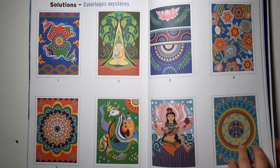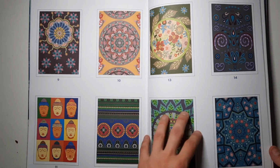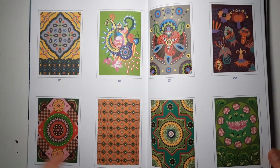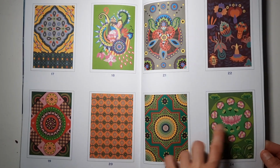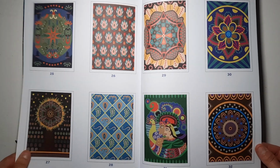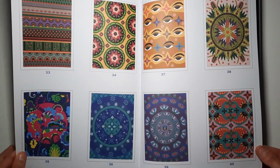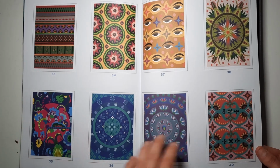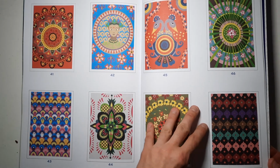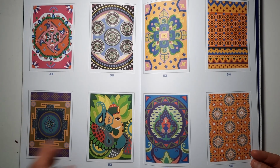Very interesting images here. I assume it's mandalas and patterns, maybe Rangoli means patterns. I'm not sure, I actually didn't look it up. But there are some very nice images in here, very colorful. Also without any black lines, so you can go straight in there with your paints if you color with acrylic paint like me, and not be careful to not draw over what is supposed to be a black line.